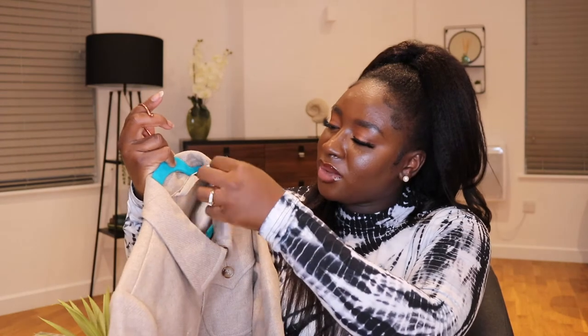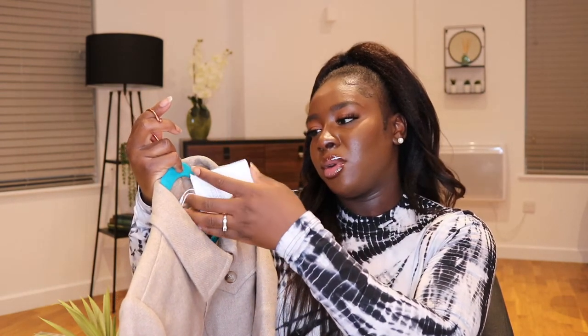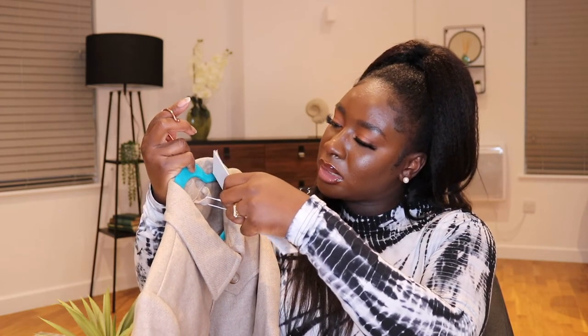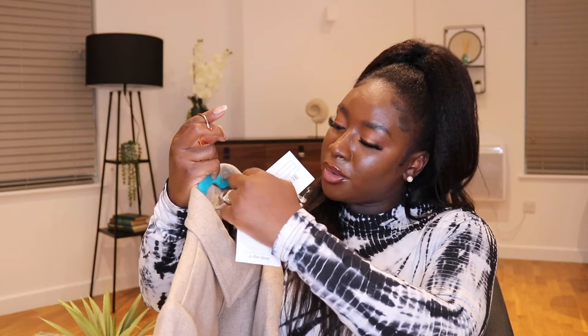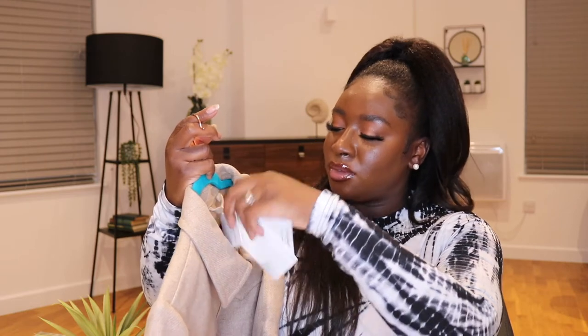I do believe this is made from, maybe not 100% wool, but partially wool. It does not say, which makes me think that it probably isn't wool. No, recycled wool, 66% recycled wool materials. Okay, yeah, so I was correct, because when I was feeling it, I could feel the wool, because wool is a bit itchy.